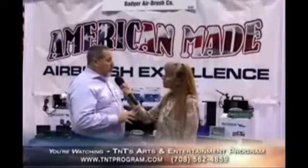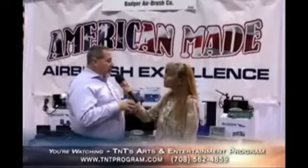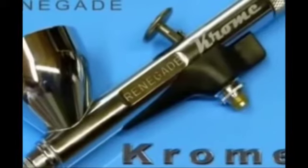Our newest airbrush is the Chrome. It's a segment of the Renegade series, which we introduced about 3 years ago. But what makes the Chrome unique to this particular event is that we were assisted in the design by fine-scale modelers, so it's very relevant to their applications in detailing and camouflaging their models. And this is a high-end detail airbrush.